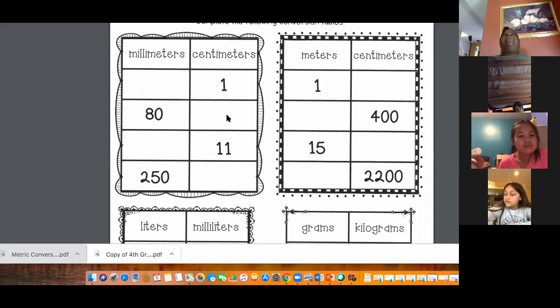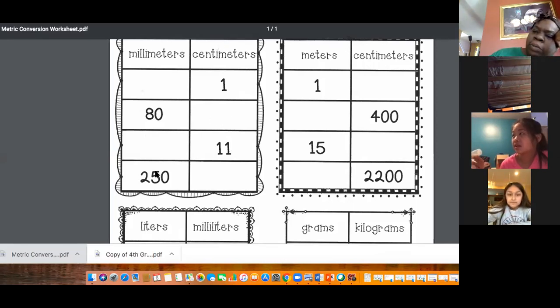Now if you go from 11 centimeters to millimeters, you're going to say 11 times 10. What do you get? 110. Correct. All right. Now you're going to go with 250. This time you're going from millimeters to centimeters. So this time you are going to divide by 10. So 250 divided by 10 equals 25. You just cancel the 0, correct?